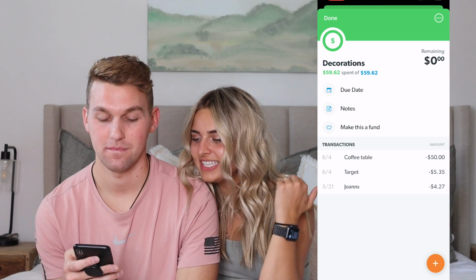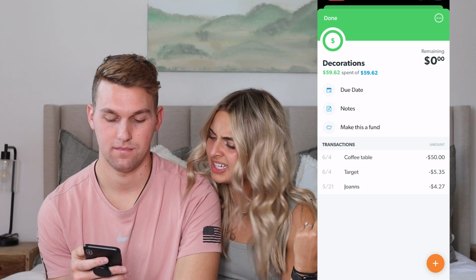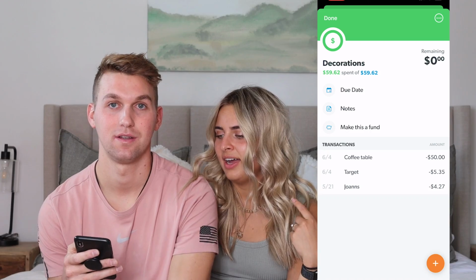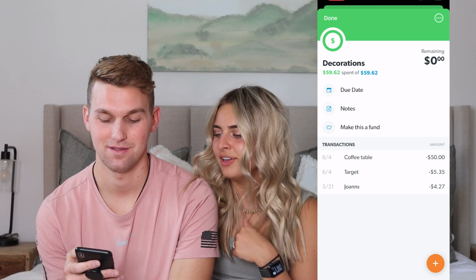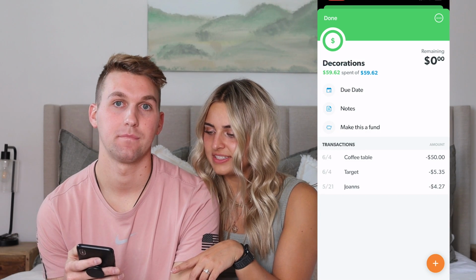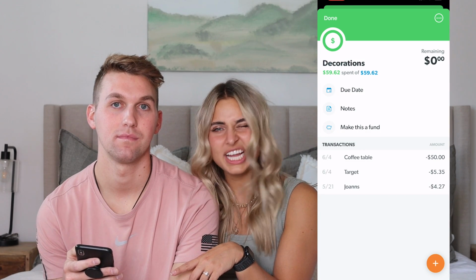Got a coffee table. That's the outdoor coffee table, right? Yes. The outdoor coffee table, and then Target. How did I go to Target and only spend $5.35? I don't know. And then Joann's $4.27 was probably fabric.